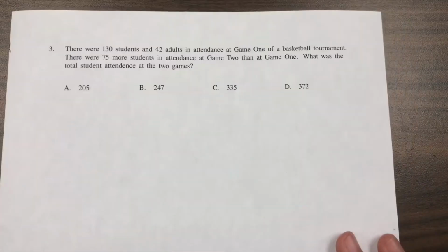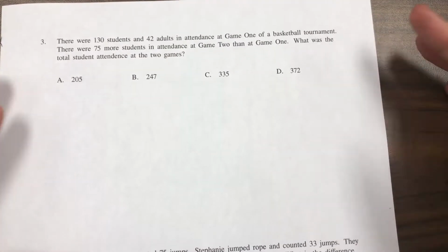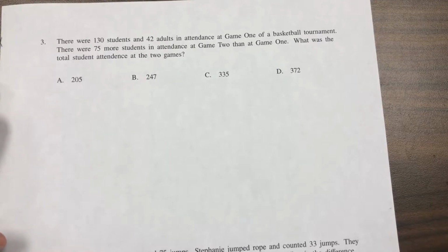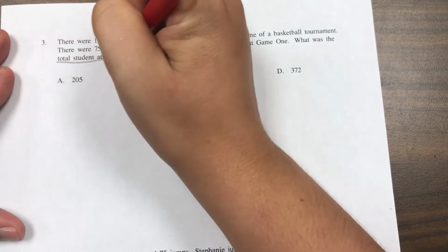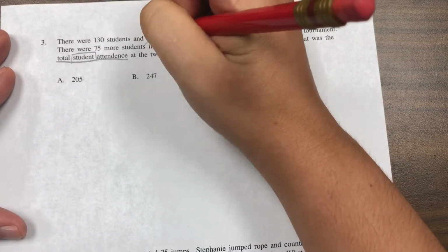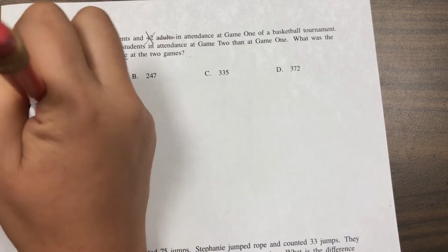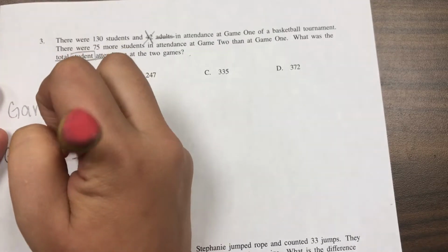All right, here's the go around. Number 3, there are 130 students and 42 adults in attendance at game 1 of a basketball tournament. There are 75 more students in attendance at game 2 than game 1. What is the total student attendance? So again, here they are focusing on the student. We do not need to know how many adults are there. That's extra information. All right, so again, we're comparing game 1 with game 2.